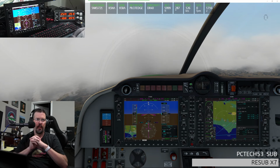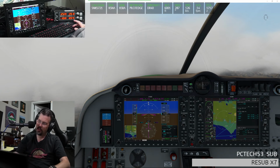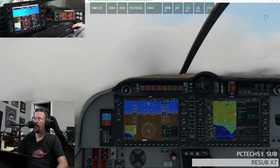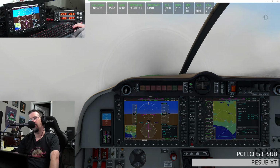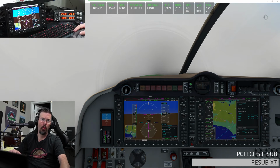From the manual: the extended range tank, the optional tank, is located in the fuselage aft of the rear seat. The fuel from the optional tank can be transferred into the main tank by pulling the transfer valve control located on the instrument panel. Note, the main fuel tank must be empty enough to receive fuel quantity from the optional fuel tank. Okay. Well, we've got plenty of fuel in the main. I guess the question is, would you wait until you're halfway with the main before bringing in the auxiliary, or would you bring in a little bit of the auxiliary when you're at three-quarters? That is the question.